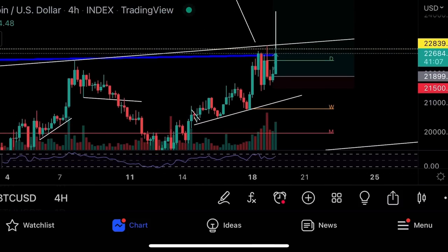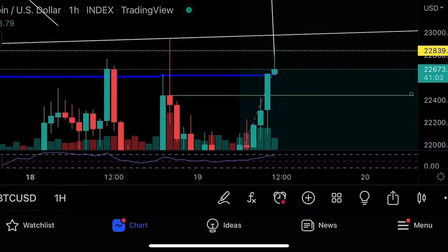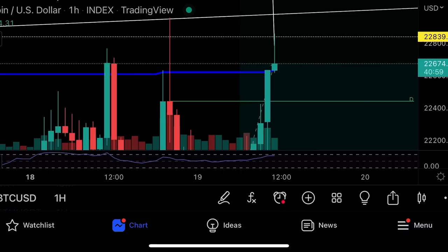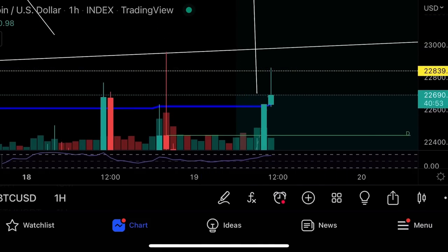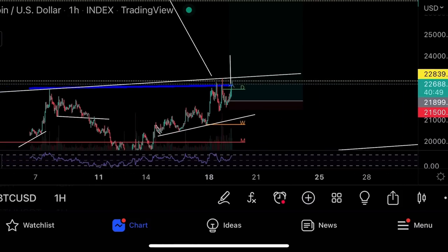If we can get above it and hold here, I mean, we're sitting right on that line. You can see we're sitting right on it, just above it actually. Look at that. We're above that blue line. We had a big wick just happen on Bitcoin. It wicked up all the way to 22,800, touched that line and bounced off it, exactly my target line, which is interesting. But I think we're going to break through it now.